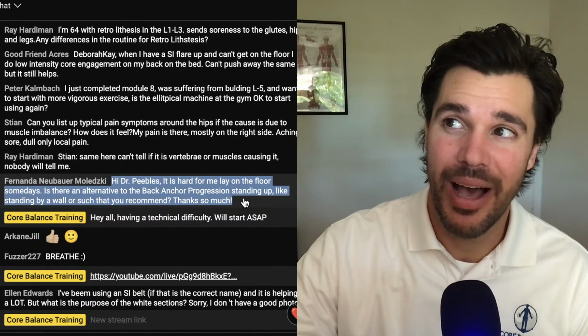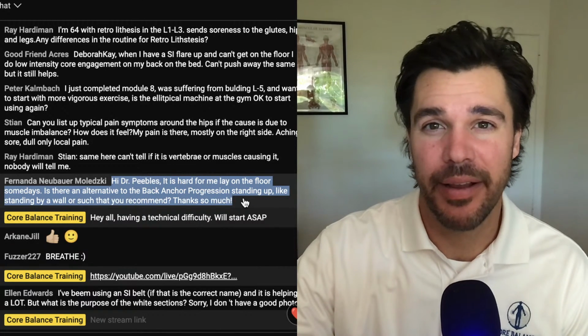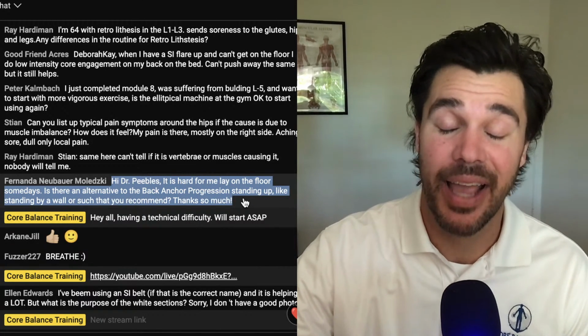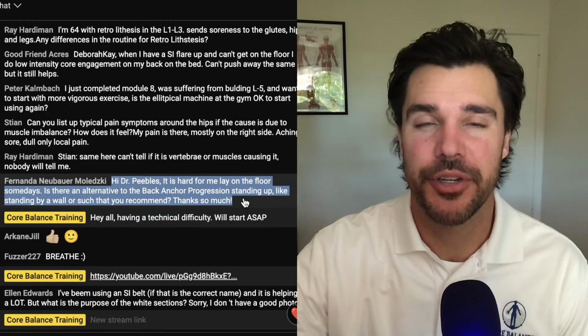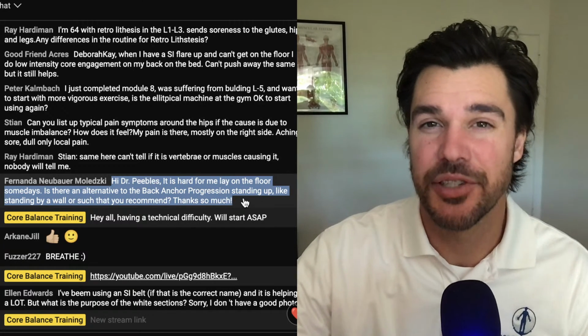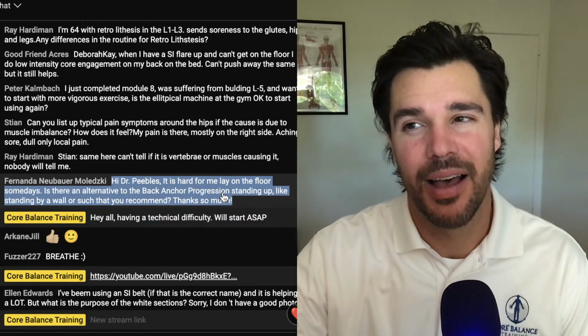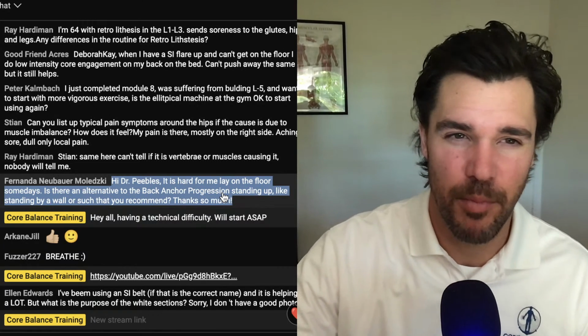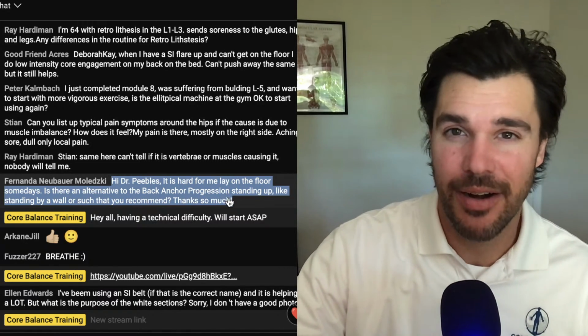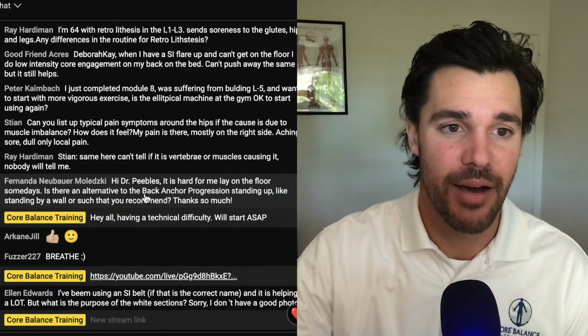It's not ideal, but yeah, it's better than nothing for sure. If you can anchor your back up against the wall, the back anchor, and then march your legs off the floor, and you feel your abdominals engaged, that is an exercise that could be beneficial. It's just going to be a less controlled environment. There's going to be more variables, more room for error. So you want to be really confident in what you're doing if you do that.